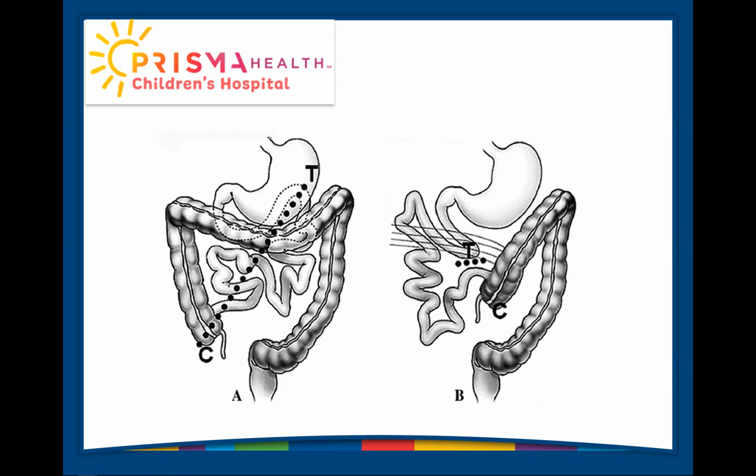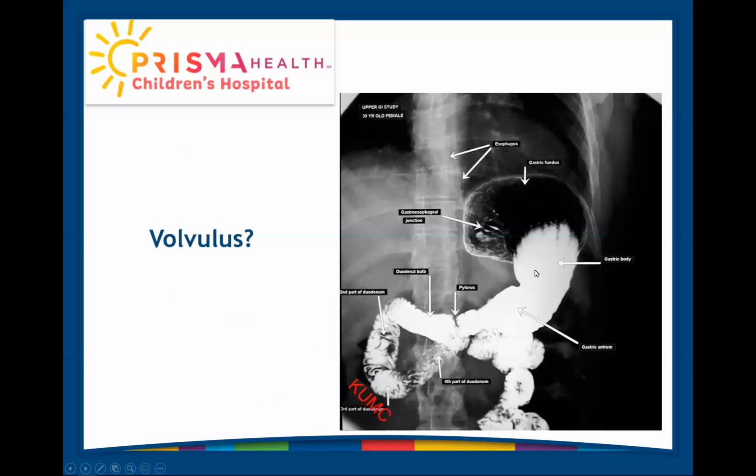So you can still have bilious emesis without twisting of the intestine because you can still have an obstruction here causing it to back up. But the bilious emesis can also be because this twists and has a functional blockage, in which case you're going to have backup of stuff and have bilious emesis.